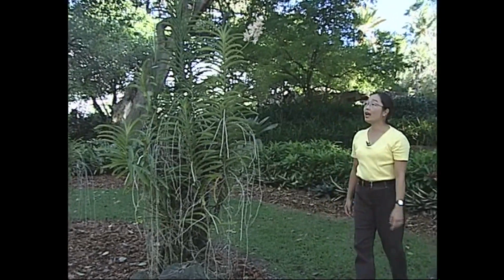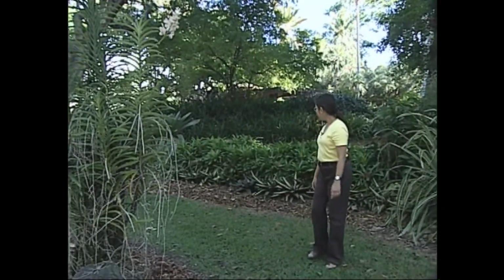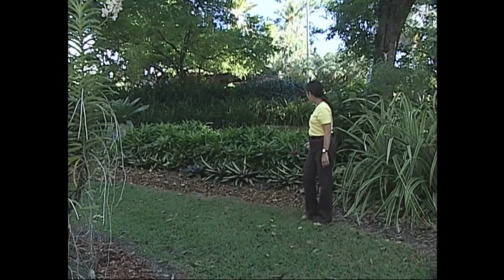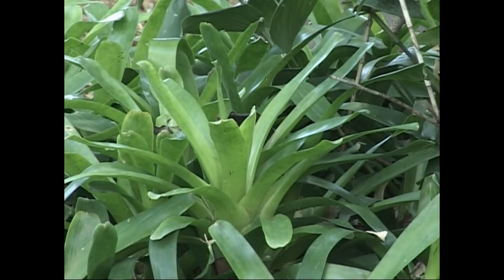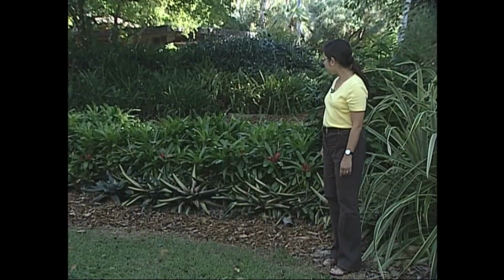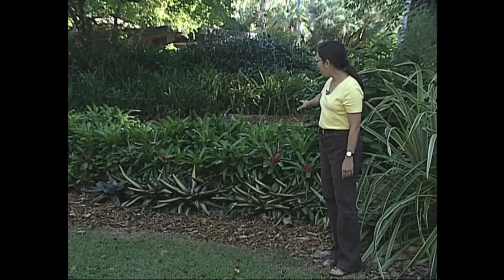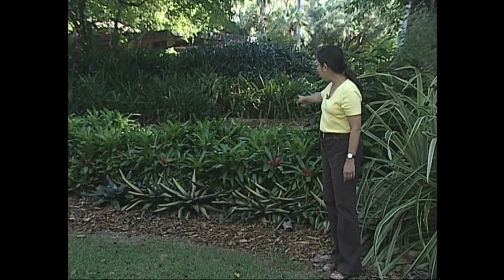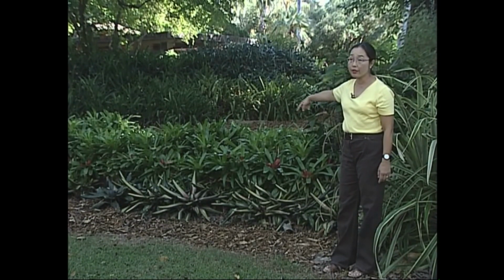Okay. Now, as we take a look around here, we can see that there are other tropical monocots right here in sight. These are bromeliads. You might have recognized them, that they are actually relatives of pineapple. Okay, they're in the Bromeliaceae, other tropical monocots. And one of the things, what do you see here? You can see that some are all green, even if they're the same type of plant. Some of them have red around them.